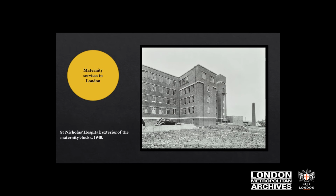Providing these services was fraught with problems, which included persistently high rates of infant and maternal mortality, especially from puerperal sepsis, a systemic infection arising directly from childbirth. Most worrying, however, was the fact that standards of care and outcome for women in these units was very uneven. Some units were excellent, but others even lacked decent buildings. As you can see here, this picture of St Nicholas's Hospital shows the development of a brand new maternity block in 1940. Many of these units still had too few trained midwives, while others offered only minimal antenatal care. Many lacked any doctors with specialist skills.